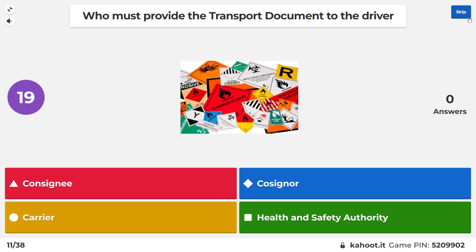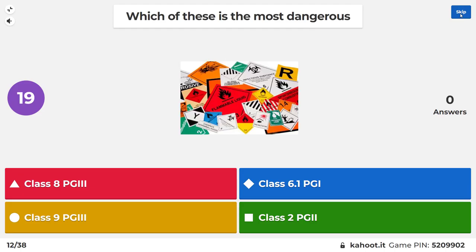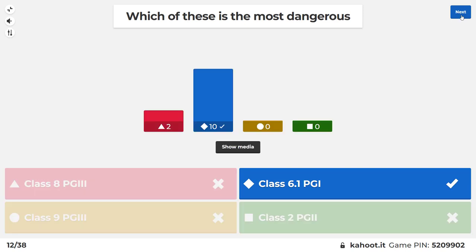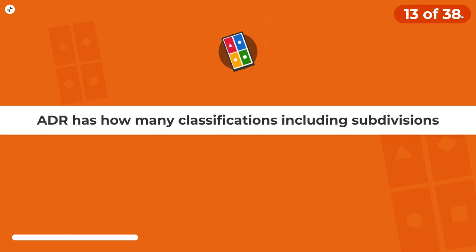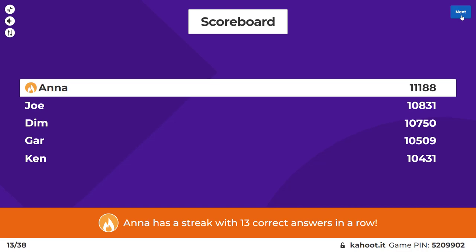Who must provide the transport document to the driver? 1, 2, 3, high, medium, low. Oh, I got that wrong. Didn't read it right.